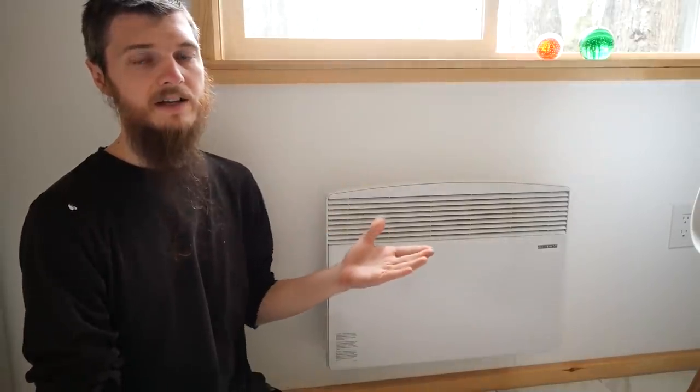Electric heat is really inexpensive to install. You buy the heaters and you hook them up with wires. It's pretty inexpensive, whereas a fuel heating source is sometimes a little more complex. You need a big furnace, you need gas lines run, electric lines run. You know, it can be a bigger expense.